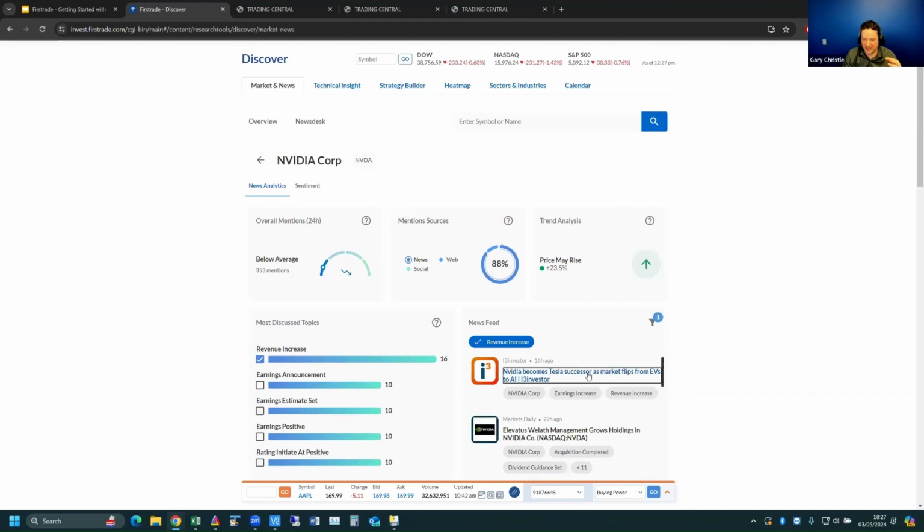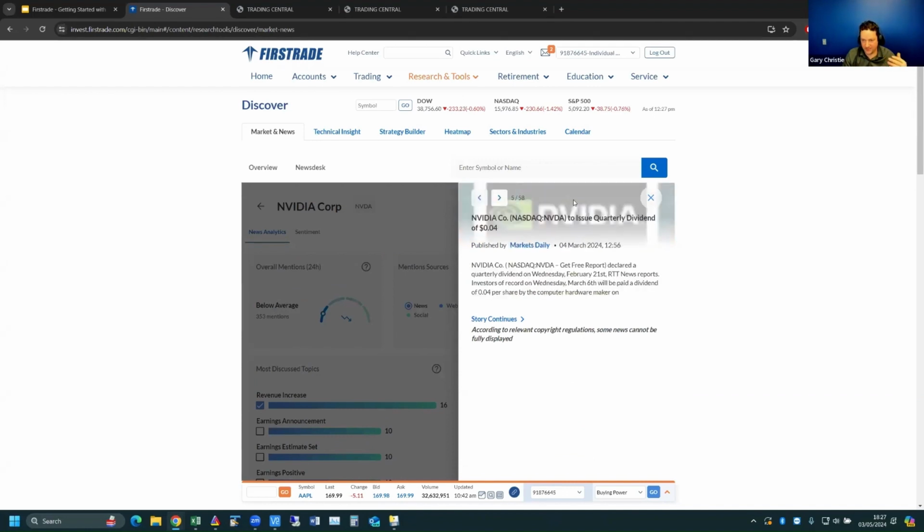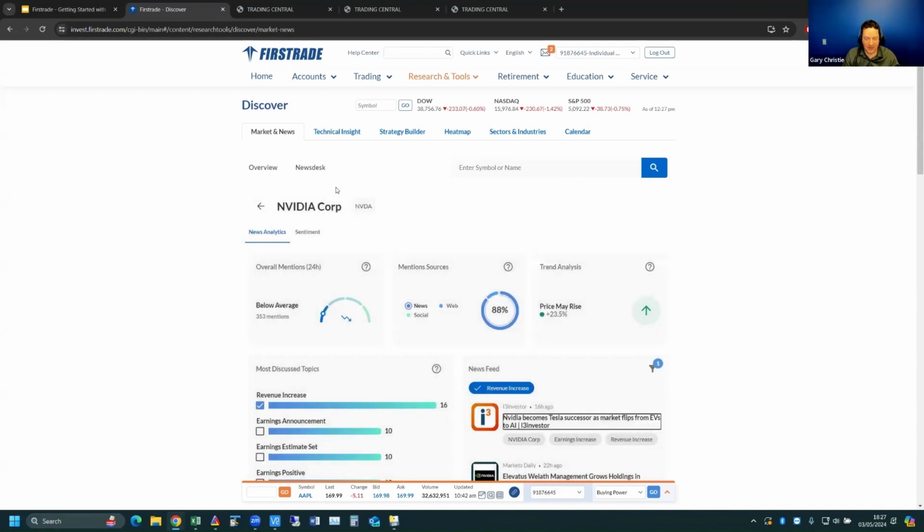And you can go ahead and just click on that one article and go and read the story, and so on and so on. I won't do that today, but you can go through all our articles that pertain to NVIDIA. So again, a nice new fun way to look at news without having to read a bunch of text and give you the real sentiment.